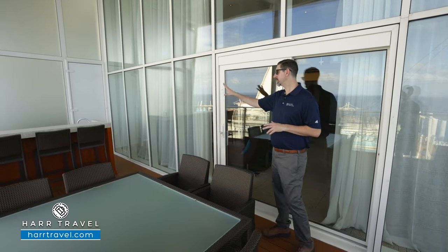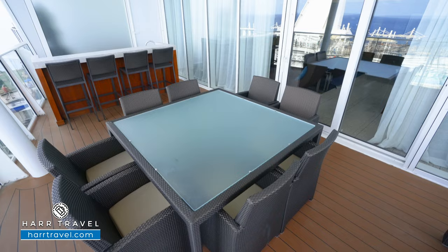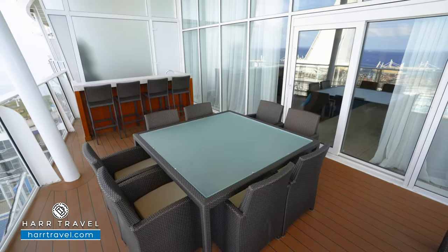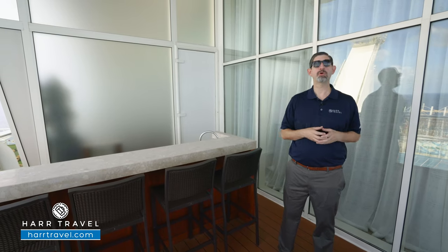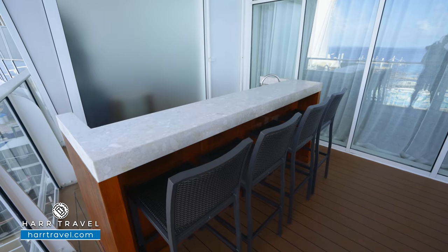So now we've stepped out on the extra large balcony. Now on the far side here, you're gonna have a full wet bar. You've got four bar stools here, can sit. Now I mentioned that this is an incredible entertainment option. Now there's lots of different things that you can go with entertainment, but it's important to understand how all that works. And of course your Harr Travel Advisor can guide you through that to make sure that you get the most value for your money.